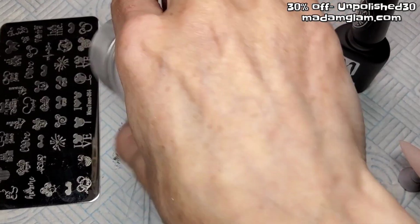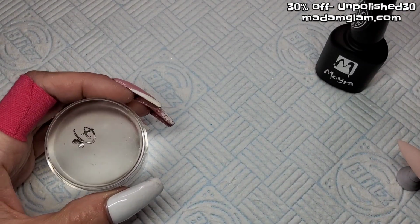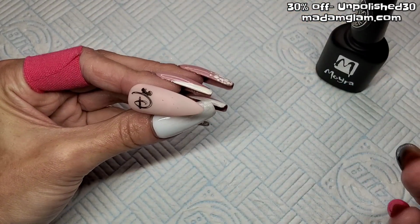So I stamped this word D in black. I should have stamped it in silver. I don't know why I went for black, because I'm going to be going over it with silver chrome paint. But anyway, I've stamped the D for Disney, and then the rest of it I've had to freehand.